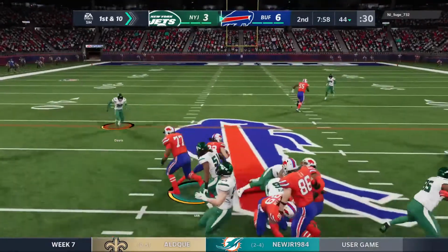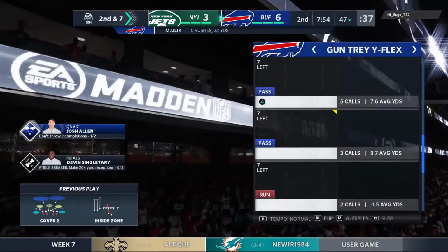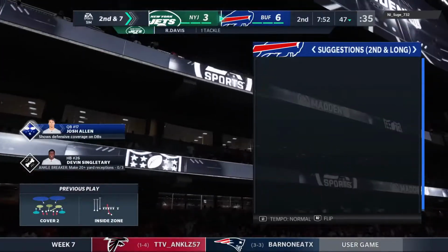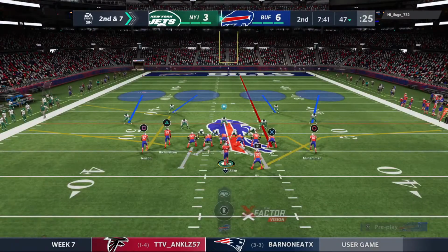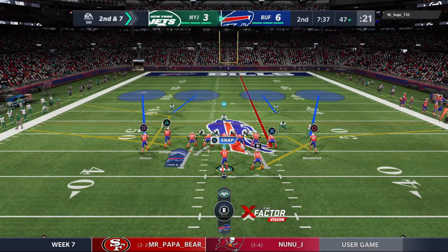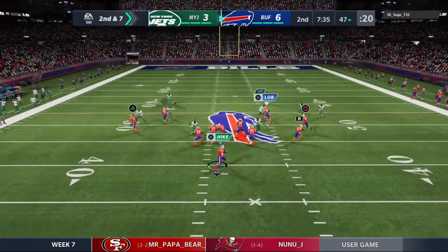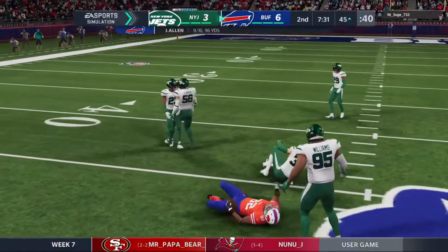From the shotgun now, here's an inside give. And a minimal gain here as he's up to about the 47-yard line. Davis on the stop. Well, that's just a pile of bodies there, and that's when you kind of find out who's a tough guy, right? Who can stand up and make a play. It was only a 3-yard run, but for both sides, they had to walk away from that feeling like, okay, I can stand up when the going gets tough in here.